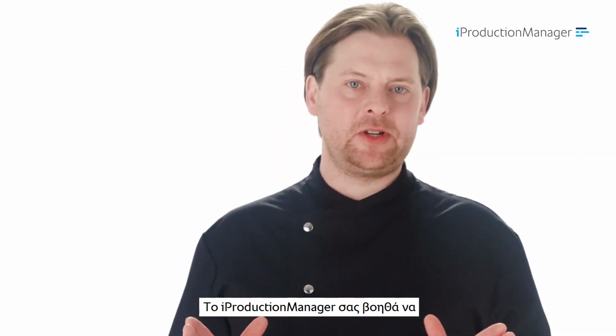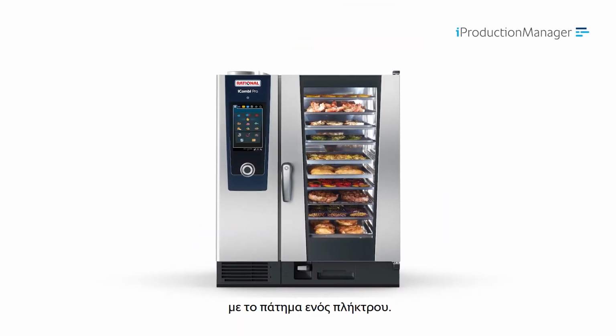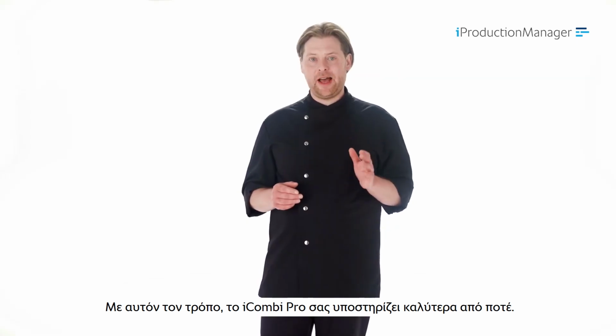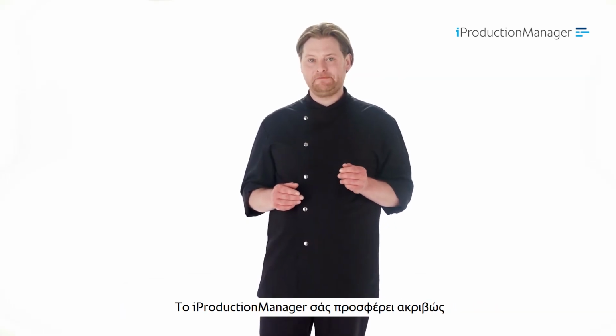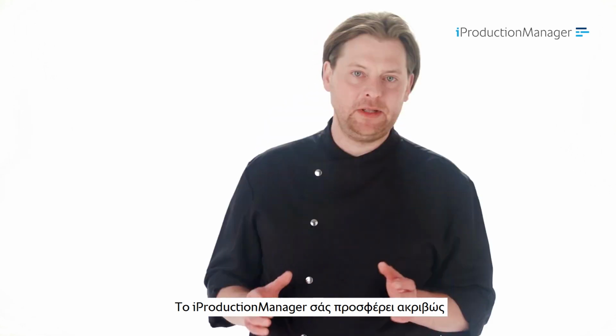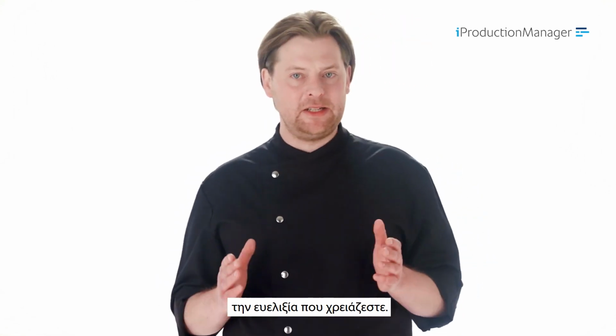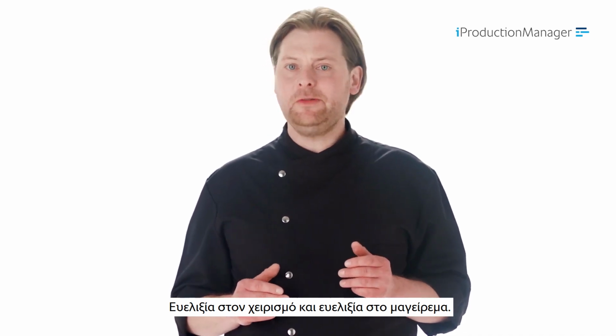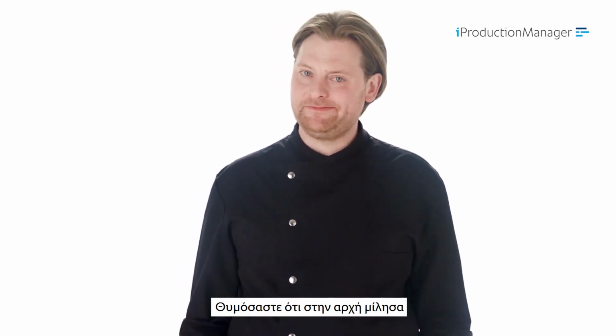Our iProduction Manager lets you optimize your food production at a push of a button. This way, the iCombi Pro supports you better than ever. The iProduction Manager gives you the kind of flexibility that you need. Flexibility in operation and flexibility in cooking.